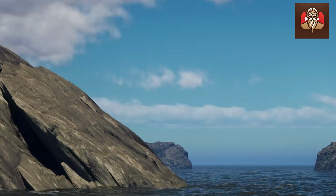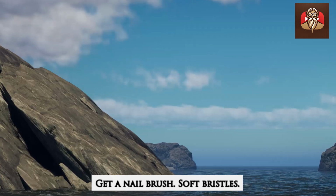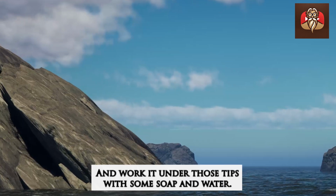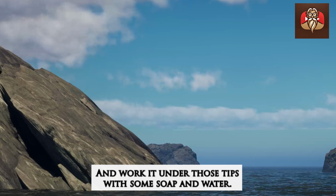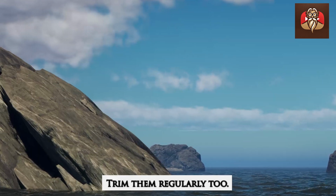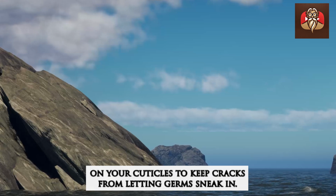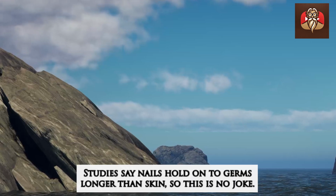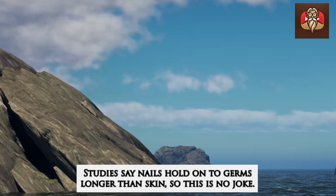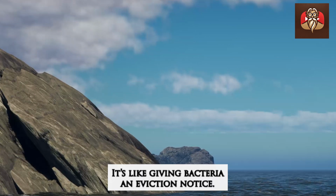The trick? Scrub them daily. Get a nail brush, soft bristles, nothing fancy, and work it under those tips with some soap and water. Takes maybe 30 seconds. Trim them regularly too, and dab a bit of lotion on your cuticles to keep cracks from letting germs sneak in. Studies say nails hold on to germs longer than skin, so this is no joke. It's like giving bacteria an eviction notice.